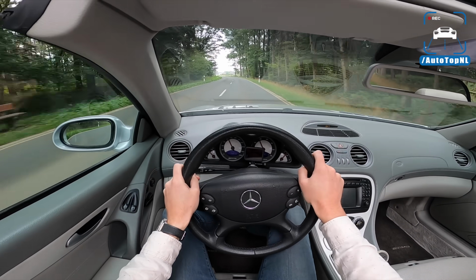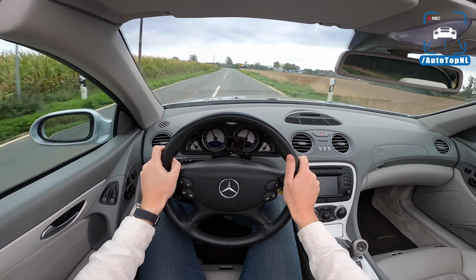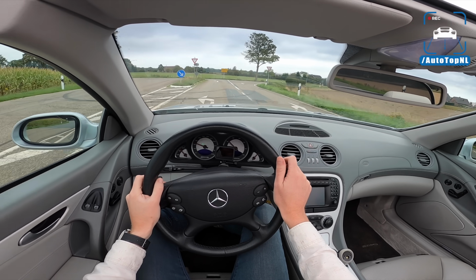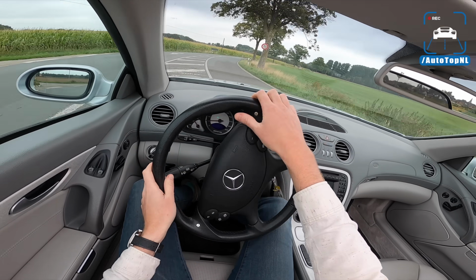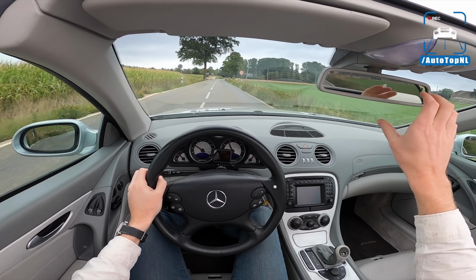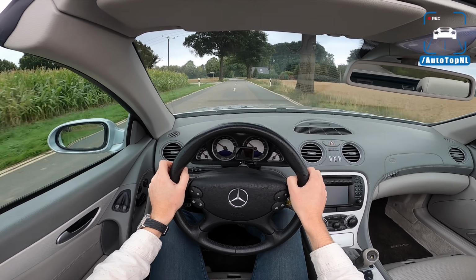It sounds like a thunderstorm is coming. Oh, those brakes are not great. That's when it changes. When it has to shift down, you can hear that V8 and the supercharger as well. Oh, man, this is one of the most dirty sounding cars I've ever driven.